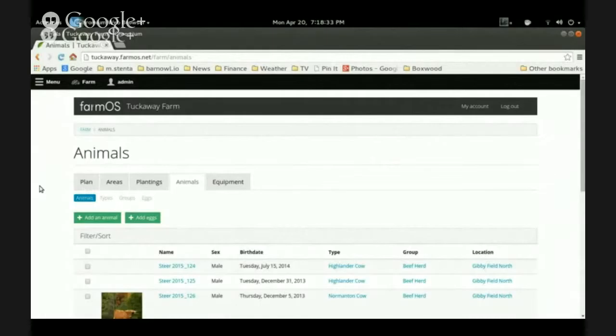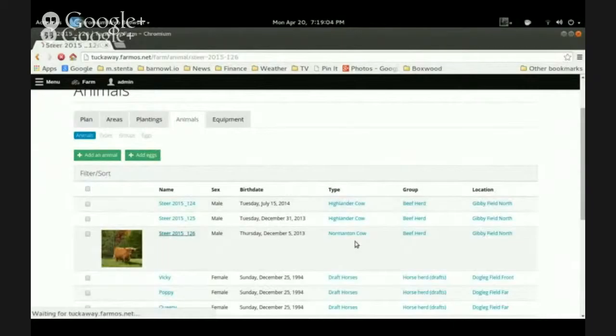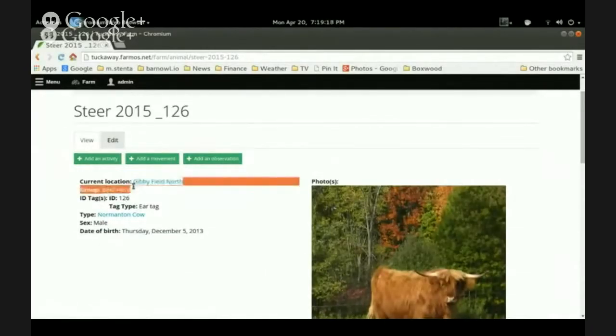So then, in addition to assets, we have this concept of logs. While assets are sort of a fixed thing, logs are used to illustrate actual events that occurred, usually in relation to assets, although some can be more general. A great way to explain that is, an example of an asset is an animal, and an example of a log type is movement. And that's how we are able to track the movement of all kinds of assets. Movements apply to equipment, animals, and plantings. And based on the most recent movement record, you can then ascertain the current location of the asset or animal.